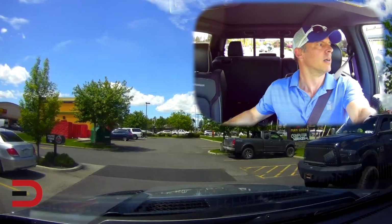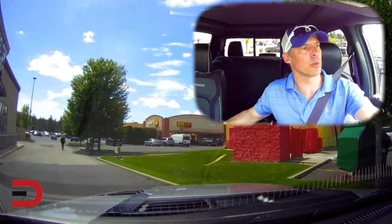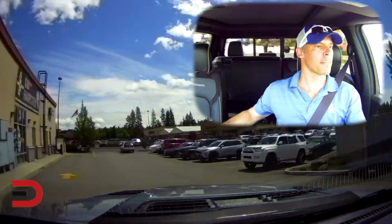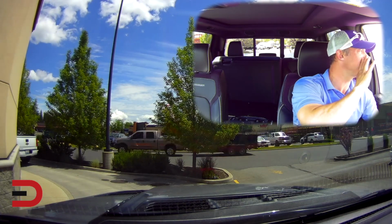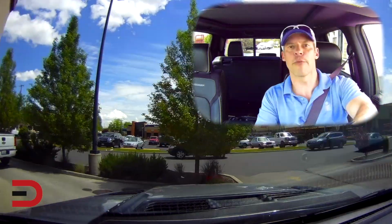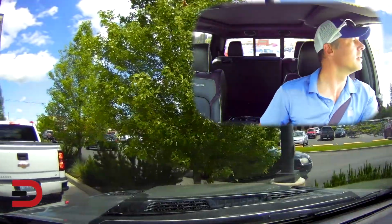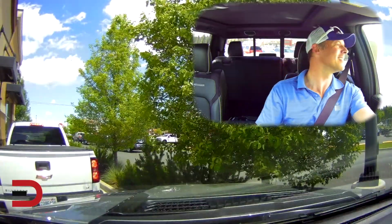All right, guys and gals, here's what it looks like taking your Ram 1500 through a drive-through. Just going to my favorite go-to sandwich shop, Jimmy John's. Now, this is a big vehicle. As you can see here, I'm making my way in behind a Chevy. We got a Silverado in front of us. What up, dog? That's what I like.